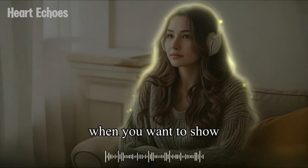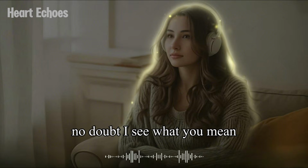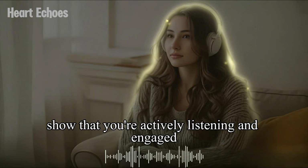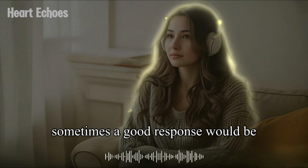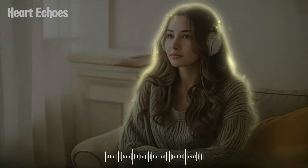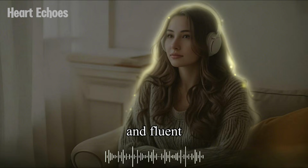When you want to show interest or agreement with something someone says, use short replies like, "No doubt," "I see what you mean," or "That makes sense." These quick comments show that you're actively listening and engaged. For example, if a friend says, "It's hard to stay motivated sometimes," a good response would be, "I see what you mean. It happens to me too." These short reactions make your English feel more connected and fluent.